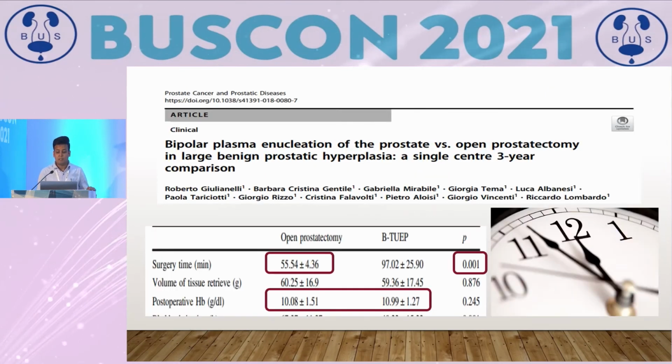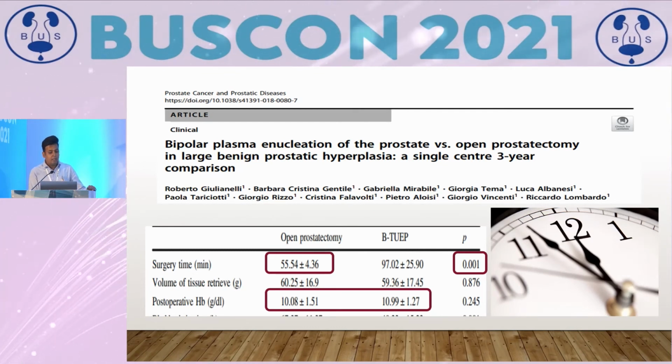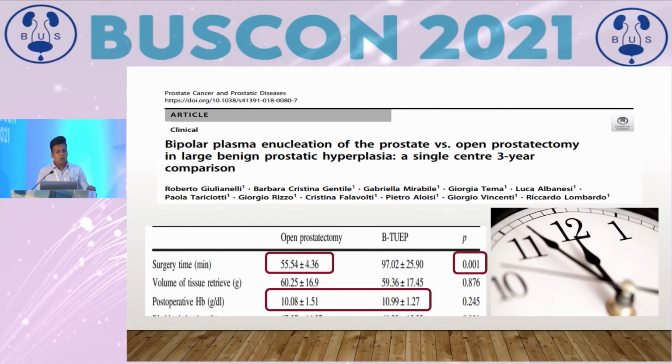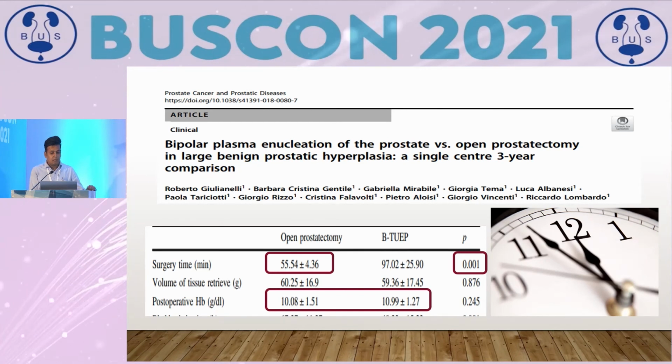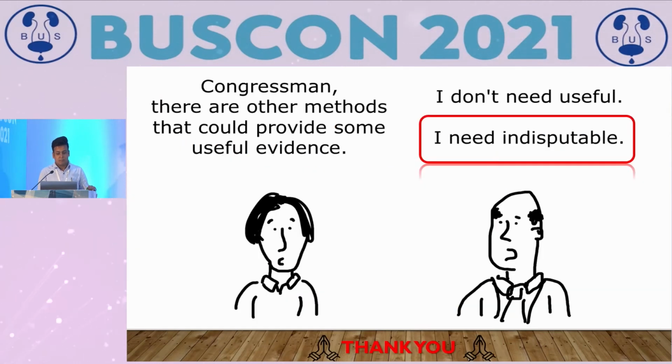Also, my friend talked about plasma enucleation, and it is shown by the studies that surgery time in open prostate is less than plasma enucleation by bipolar technique, and postoperative hemoglobin levels are equivalent in various studies. So I don't need any useful studies. I need studies which are indisputable to replace open prostate as a gold standard. Thank you. Okay, next, Dr.